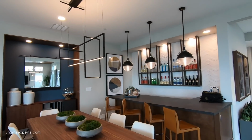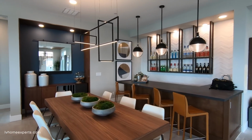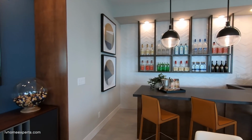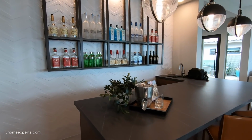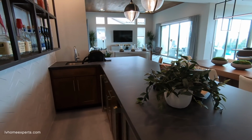Now, what you can also do is get with the builder and find out who their designer is. And that's what we did on one of the homes that we built through this company when it was actually Pardee. And we basically just took their designer and mimicked the exact same model, which was such a great idea.